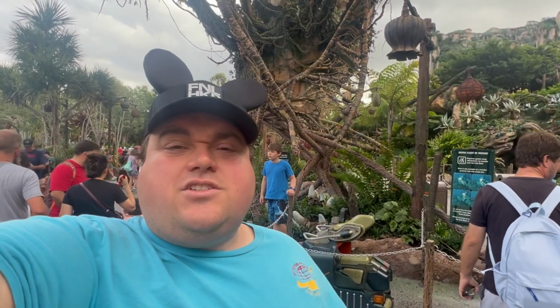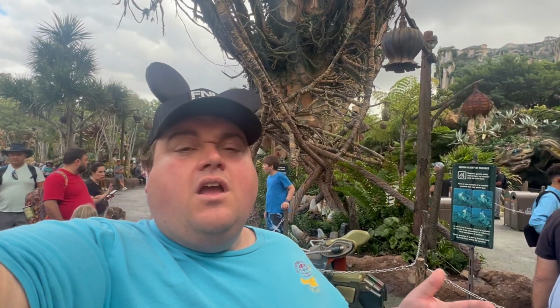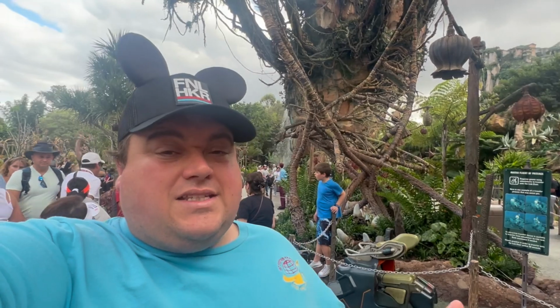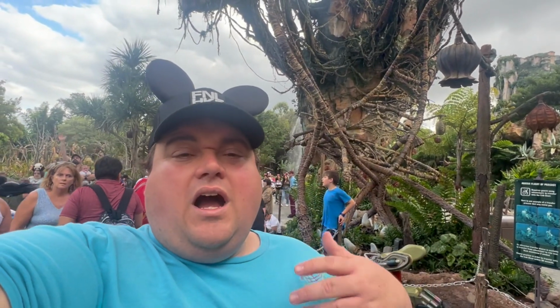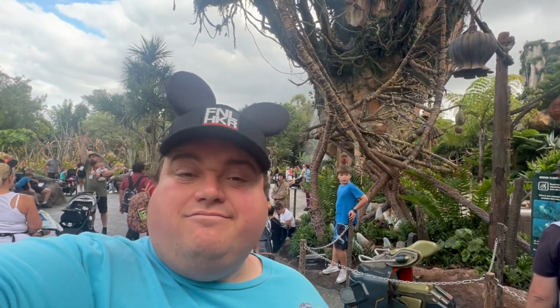Time to give a fat test to Flight of Passage here at Animal Kingdom. I haven't done this in quite a while. It's the only ride I've never been able to fit on here, and honestly, I've gained weight since the last time I tried it, so doubtful, but I'm here to help support my friend Kelsey, who's had some anxiety about trying it herself, so we're going to see how it goes.